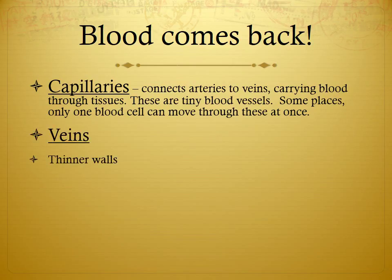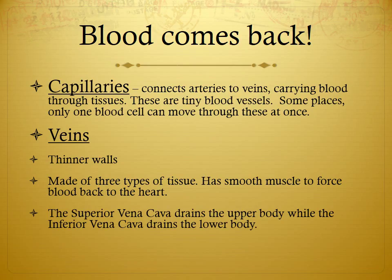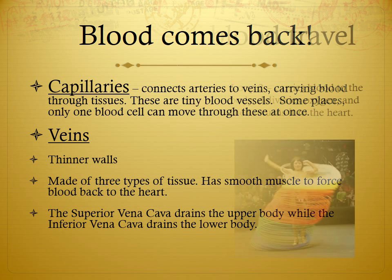The veins have thinner walls than the arteries. They're about the same size, made of 3 types of tissue, and have smooth muscle to force blood back to the heart. Veins also have valves in them to keep gravity from making blood go the wrong direction. So when your heart pumps, it pushes the blood, then the valves snap shut, and don't let blood come back. Then the heart pumps again, they open, blood goes, and they flap closed again so it can't come back. So you think like in your legs, where blood's got to be pumped back up your legs, these valves are very important. The superior vena cava drains the upper body, while the inferior vena cava drains the lower body. So think superior is the upper body, inferior the lower body.